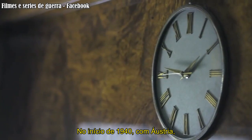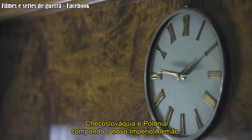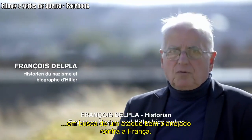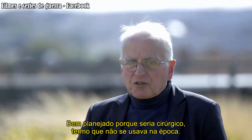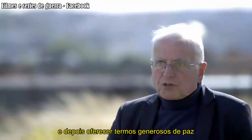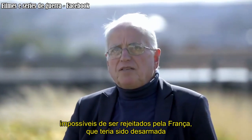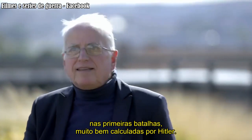In early 1940, with Austria, Czechoslovakia, and Poland now part of the new German Empire, the Führer began preparing his next offensives. Hitler worked very hard on a well-designed attack against France. Well-designed because it was, what they didn't say back then, surgical. It was to nullify the French army and its weapons, then offer generous peace terms which France would not be able to refuse, because it had been disarmed in the early encounters, which had been well calculated by Hitler.